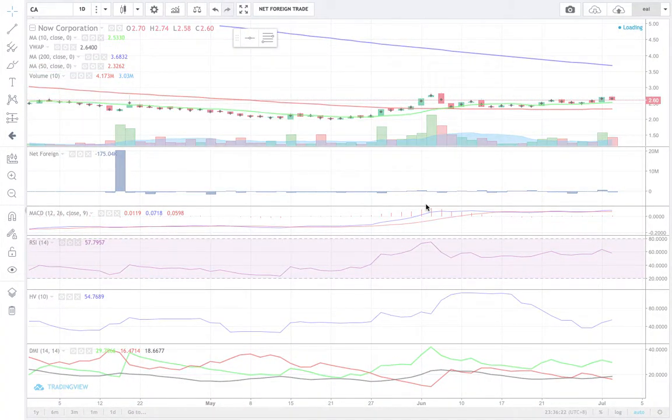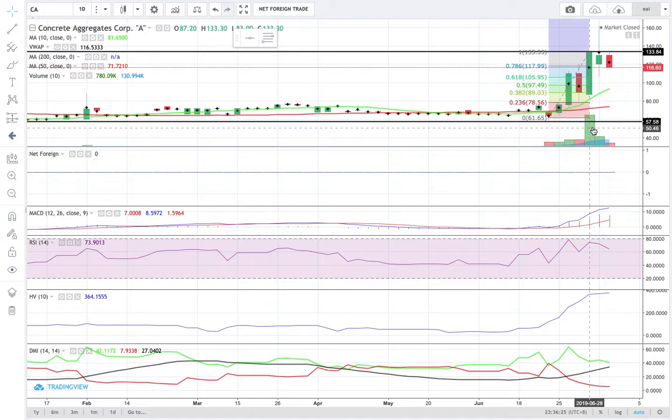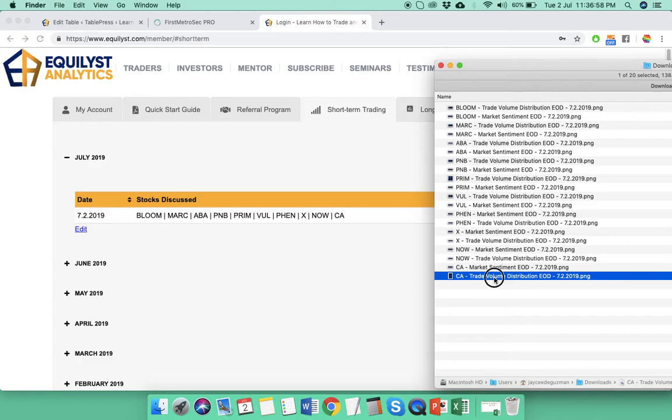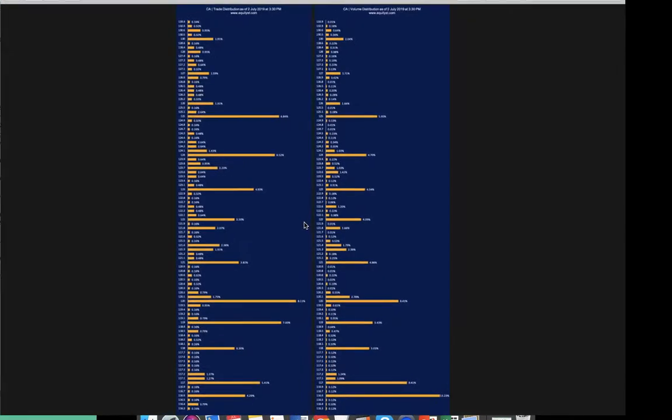Finally, we have CA, Class A. It closed today at 116.6. Support is at 57.58. There is a midterm support at 105.95, which is in confluence with a 61.8% retracement of our up Fibonacci. So if it breaks below 105.95, it will then be more likely for the price to continue its descent towards 89 first as a precursor to 57.6.